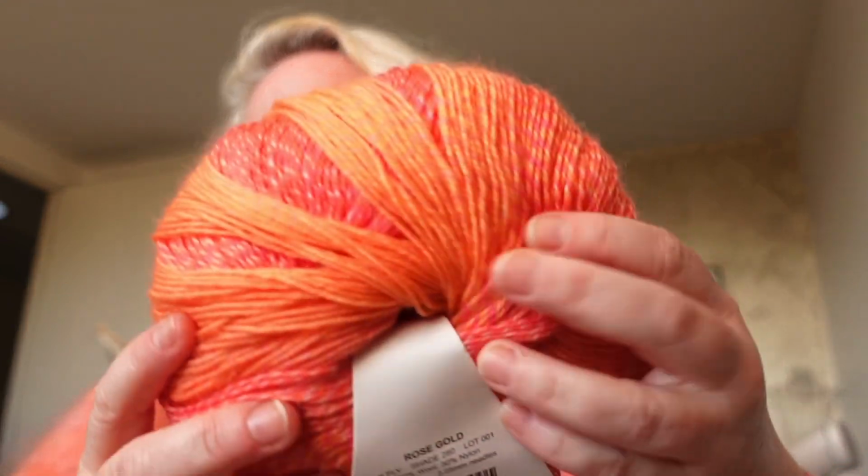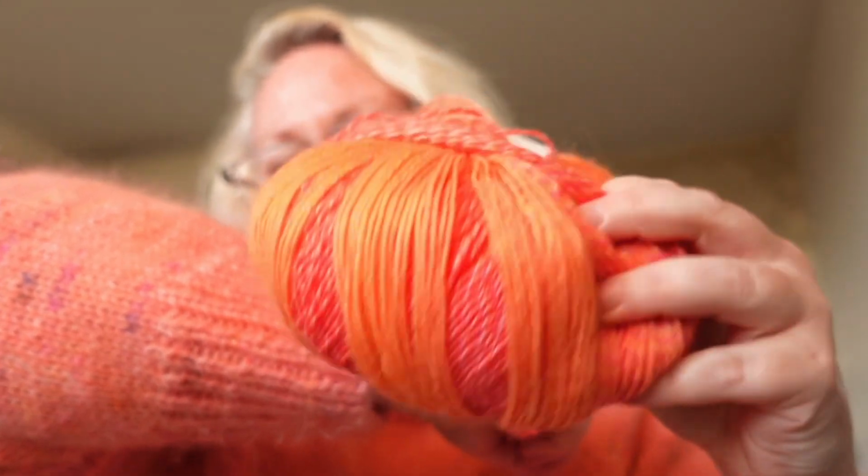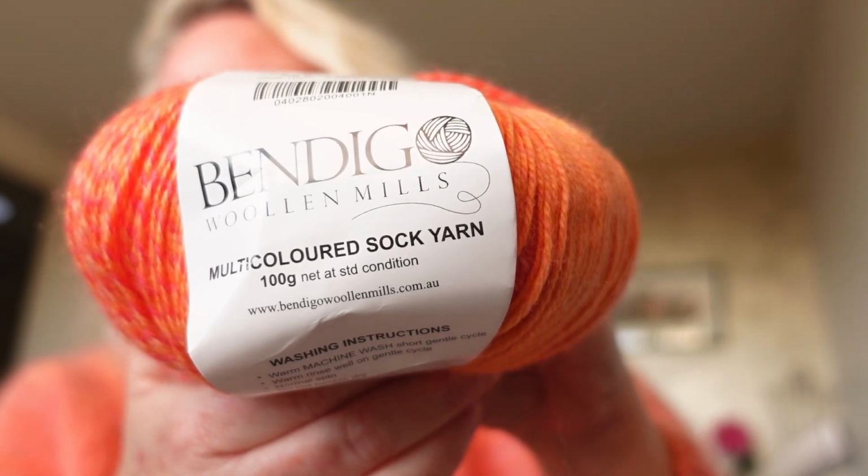Why not? So the other things I bought at Bendigo, they do have a sock version of the bloom. And they had some gorgeous colors. They had this one here, which is good. I mean, essentially it's what I'm wearing, right? It's got oranges and pinks and yellows and corals. This one is the 100 grams. It's a 4-ply. It is a wool nylon mix, 30% nylon, 70% wool. That's the ball band there for you.